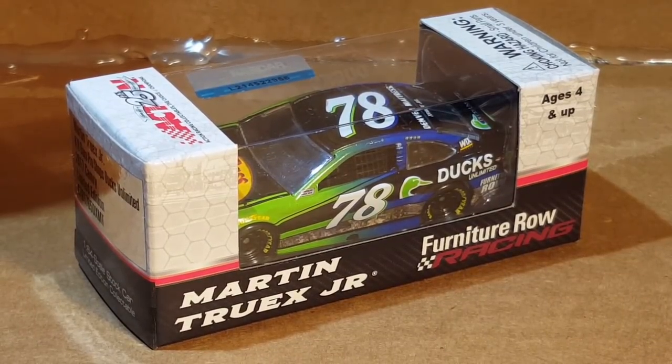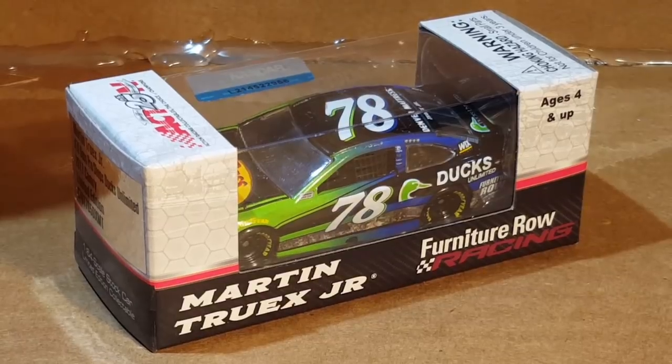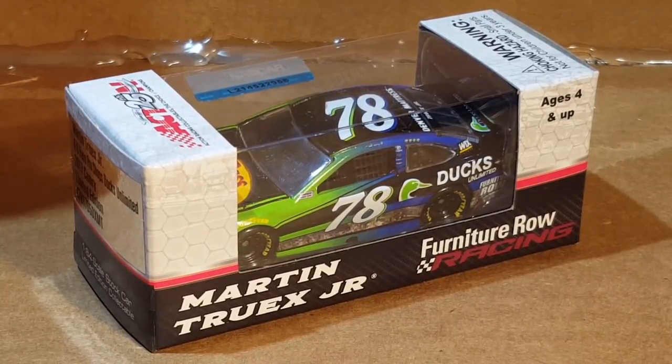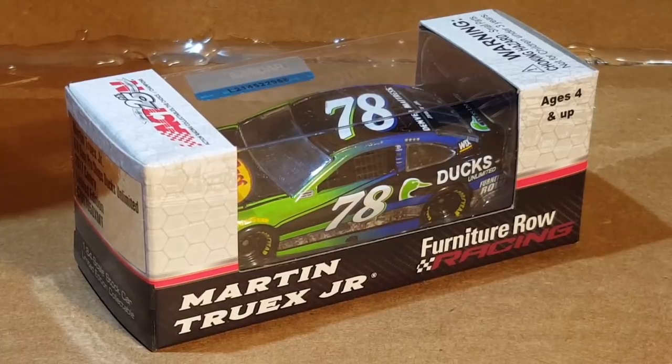Sorry for that pause. I had to sneeze and I didn't want to get that on camera. But anyway, as of this one, for Martin Truex Jr., I don't know when this was raced either. I don't do the research. I just get them in the mail and immediately come out here and do a review on them. But anyway, let's go ahead and look at the diecast.